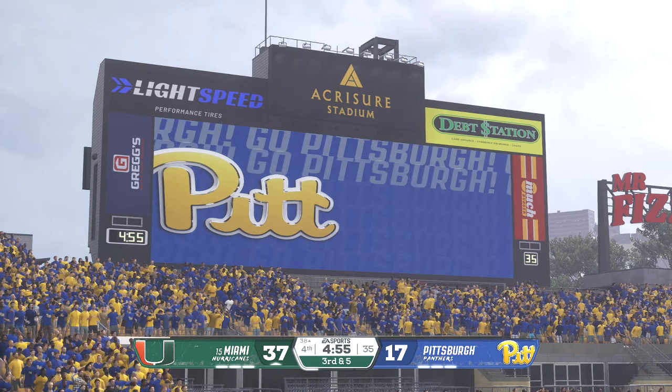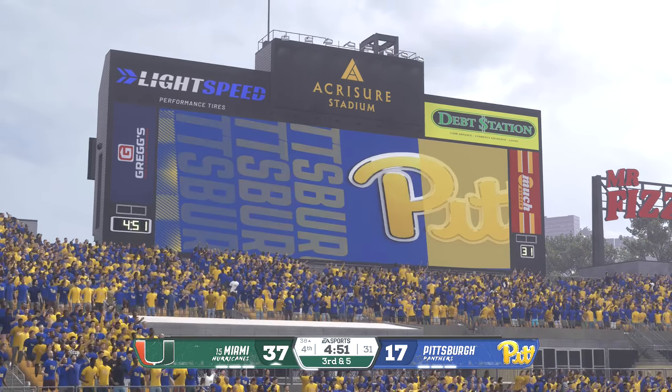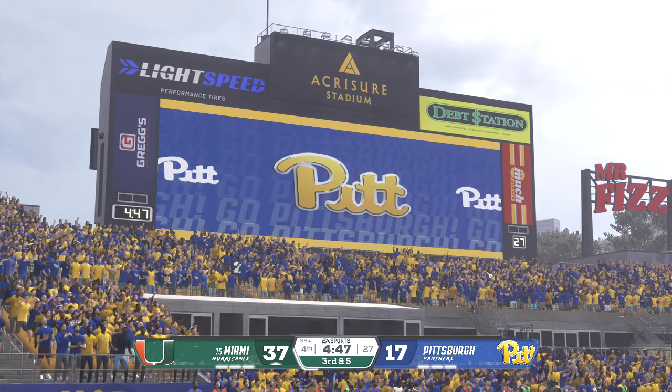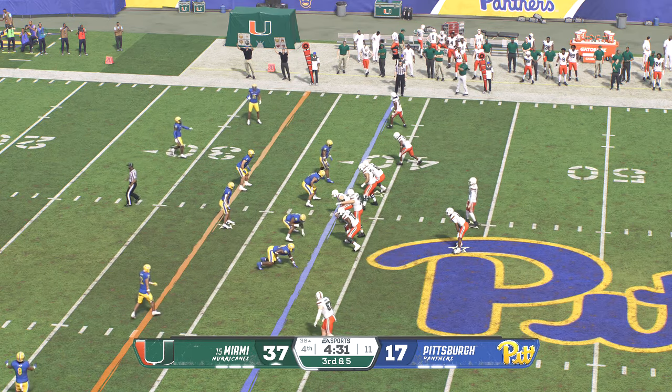What a great job to be able to establish some rhythm to an offense. When you can run the football like this, it just opens up the playbook. You can continue to run. You can go to play action. You really keep the defense on their heels when you can run the ball like this. Nice play.